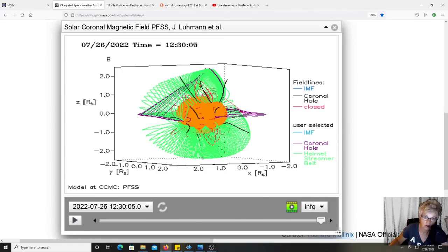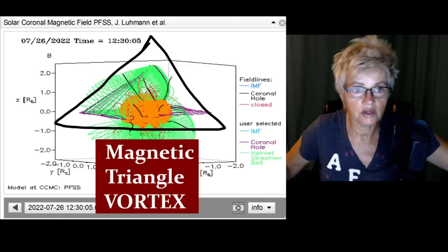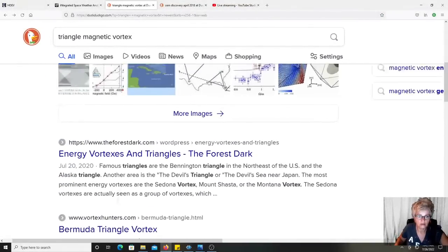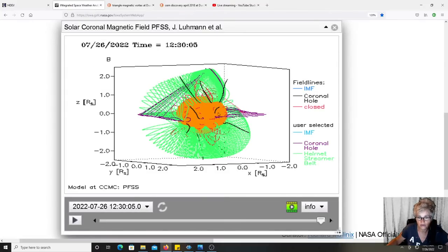I'm going to say this. What if their goal is to get these straight lines going all the way around till they have a perfect triangle, like a pyramid shape, up there with that magnetics. You may say, Gina, let's look at this. Energy vortexes, Alaska triangle vortexes in Alaska, Alaska vortex map. So these triangles, there's something about triangles, you all, and then we got this triangle right here with the magnetic fields, coronal holes, whatever you want to call it, on the sun.